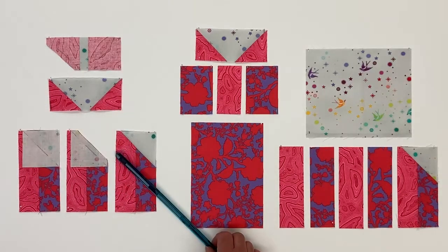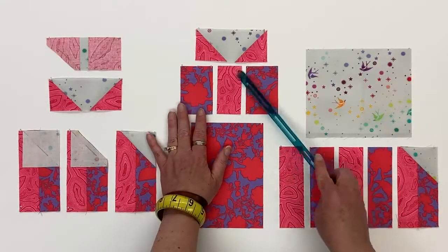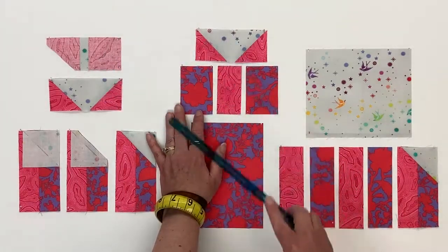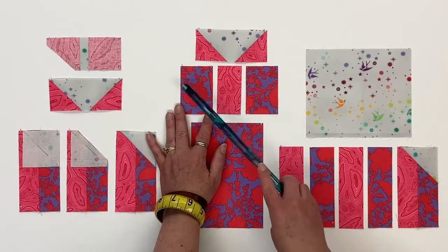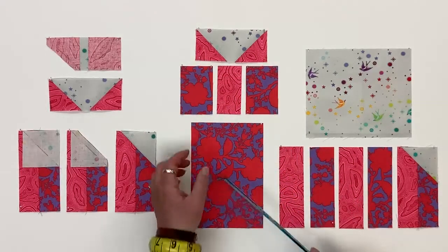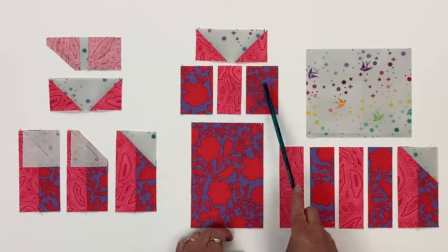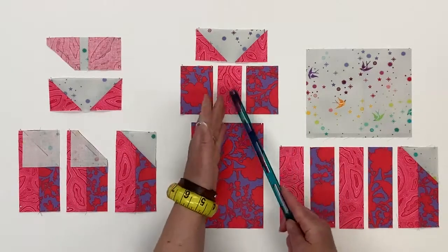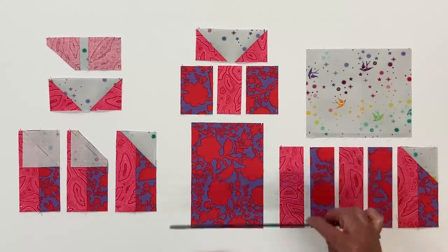Then what you're going to do is piece together the head. So this is over here. For the head, these two pieces of fabric are going to match the body the way that we've made it here. Little rectangles of different sizes that you're just going to put together, just like that. And then you'll piece together the ears to the face to the body.